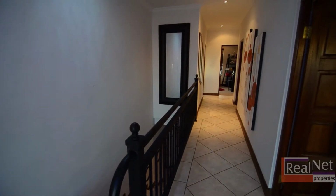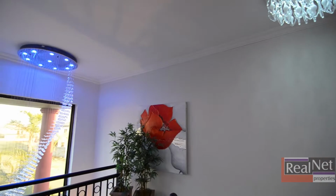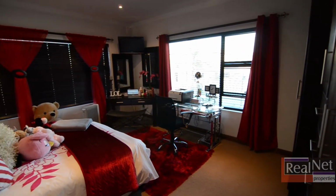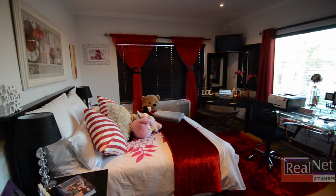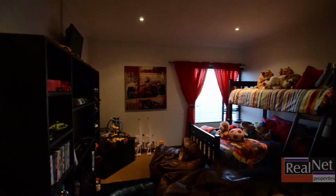The tiled upstairs landing provides access into the bedrooms and family bathroom. It also offers views over the entrance hall and its stunning chandelier. The spacious bedrooms feature carpeted floors, built-in cupboards and large windows.